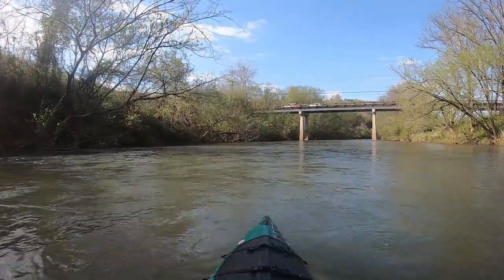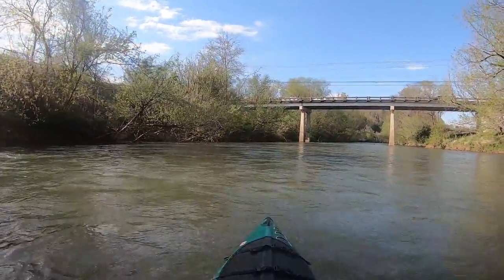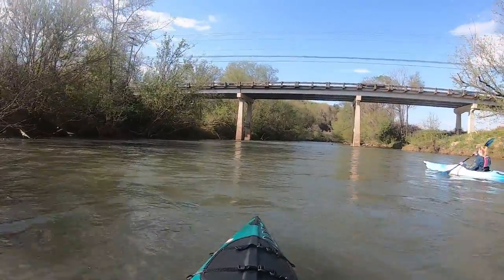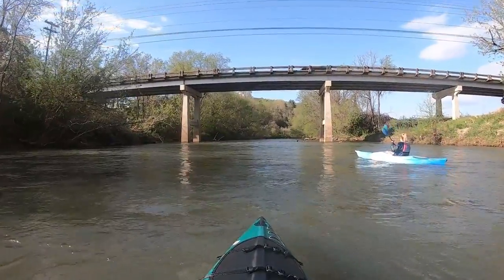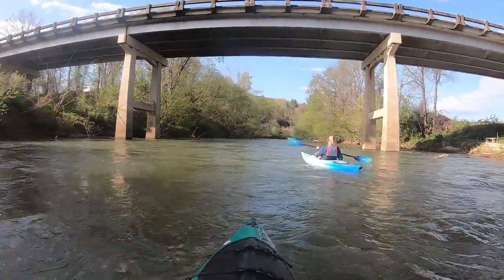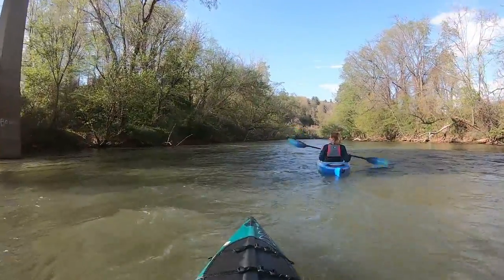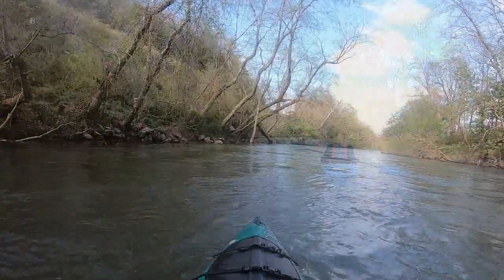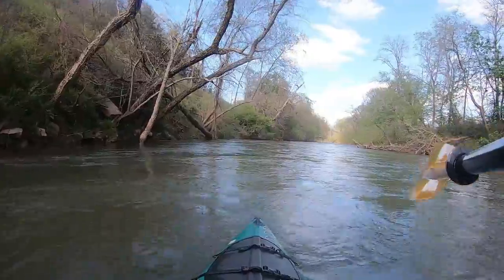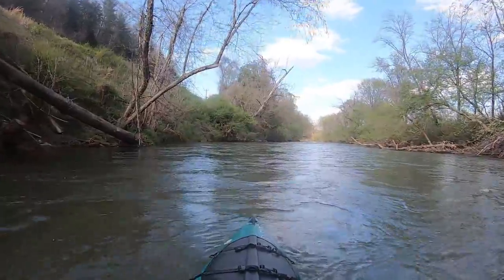Keep center under this bridge. Center between the two pillars. Just avoid that tree that's further down after that little rapid. You see that? That's what I mean. You want to be left of that, probably.